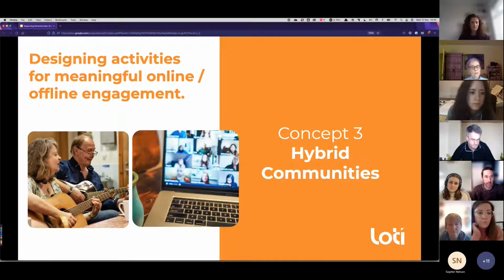And then the third concept or idea was to concentrate more on the purpose and the reason for getting online, specifically with an eye on isolation. And that's sort of thinking about group activities. There are activities that work very well in the community and are highly valued, such as singing together. Singing is good for many reasons for people affected by dementia.